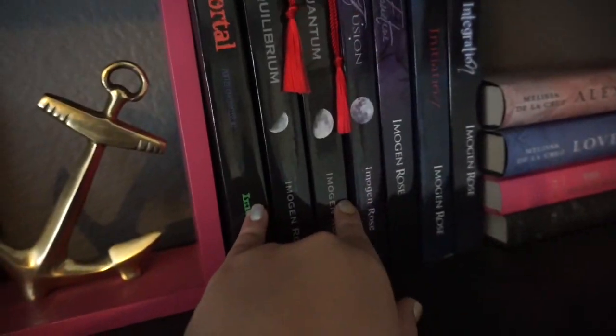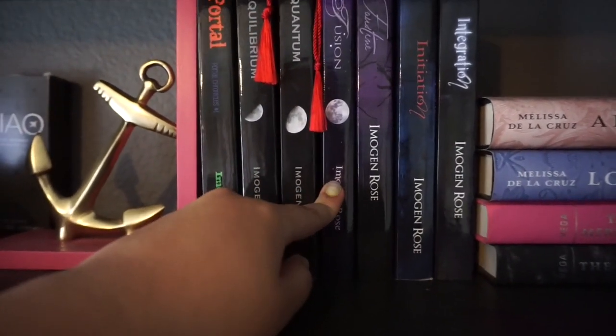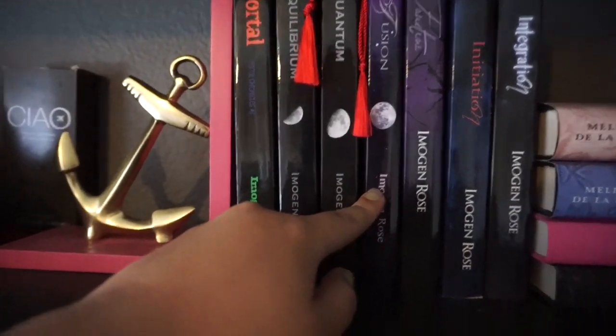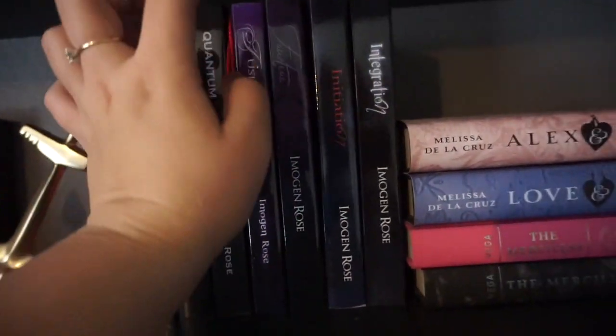So these are her books. This is her Portal series. So these 4 books are the Portal Chronicles. They take place, well, half of it takes place in Mountain View, California, which I thought was really cool because I live right next to it.